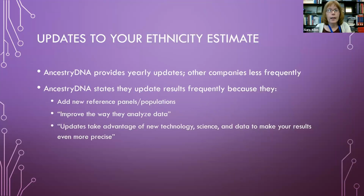Now, updates. Some of you may be really hot to talk about this tonight. I don't know. But Ancestry updated their ethnicity estimates yesterday, kind of late at night last night. So you may have heard about that. You may not have. But basically, AncestryDNA will update their ethnicity estimates once a year. The other companies less frequently.